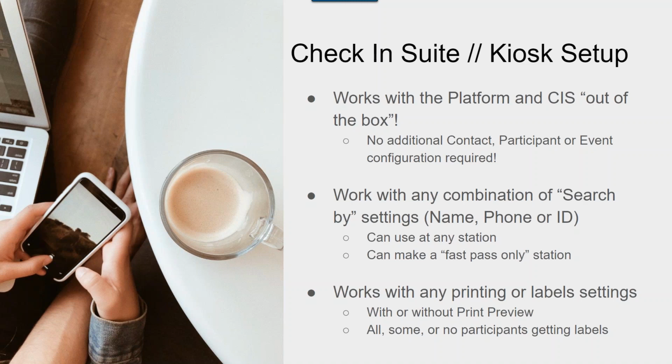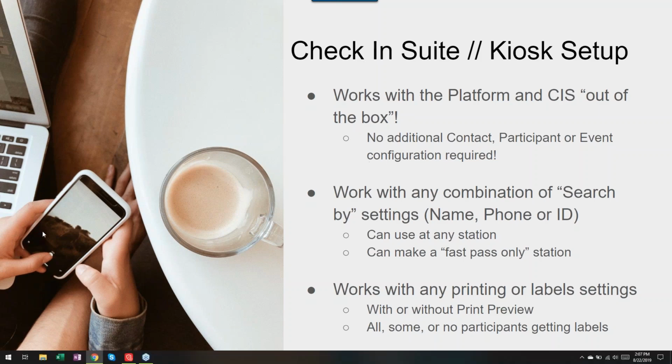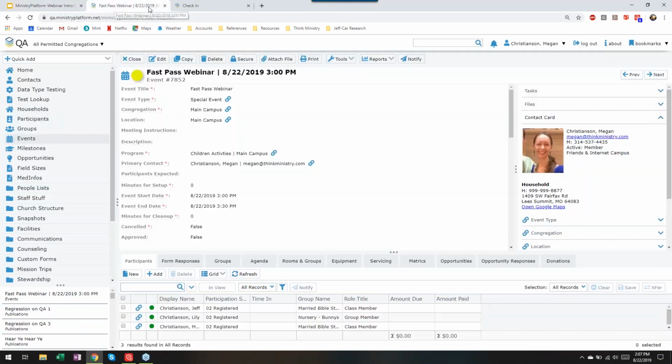If you currently use the print preview in Check-in Suite to show people their labels before they print, that can still work as well, but again, it's not required. So a lot of the same workflow that you're used to in Check-in Suite, this is just additional functionality on top, with not a whole lot of additional customization and just a lot more flexibility. So I will do a quick show of how that looks in Check-in Suite, and then we will toss it over to Online Giving and PocketPlatform.